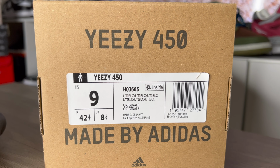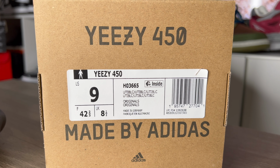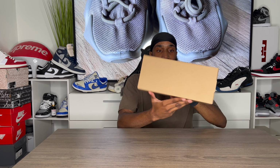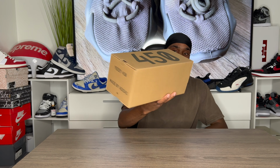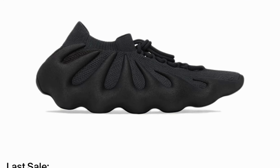Basically, the front of the box here, size 9. Show you guys the front of the box. It says Yeezy 450 up there. Okay, both sides are blank. The top of the box says 450. All right, retail on this was 200. Current retail is going for like 220, 230. So you could probably get these at a pretty decent price.